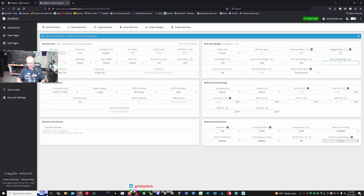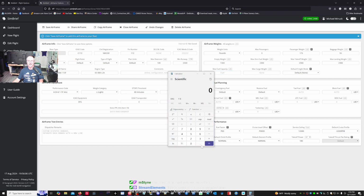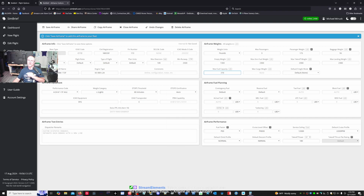Maximum landing rate is going to be 2,300. Maximum fuel capacity is, let's see, we have 18 usable. So 18 times 2 is 36. 36 gallons times 6 is... 36 times 6, 216 pounds of fuel.